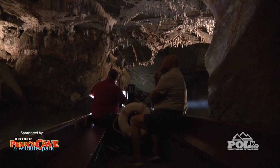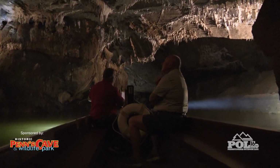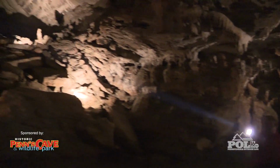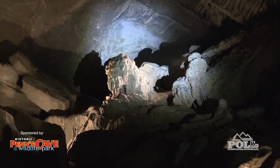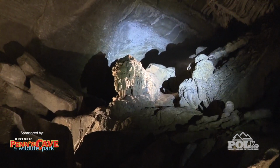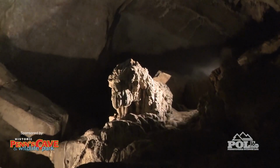Now we're into our second room of the cave. This is also the largest room of our cavern. The entranceway that I was telling you about is up in behind one of our famous formations, the petrified or Nittany lion there in our lake. As soon as I saw it, I thought, bet you they call that the lion.